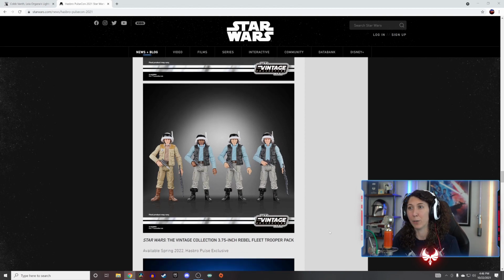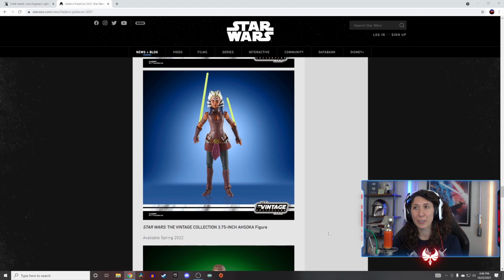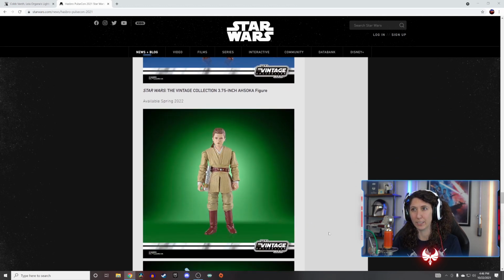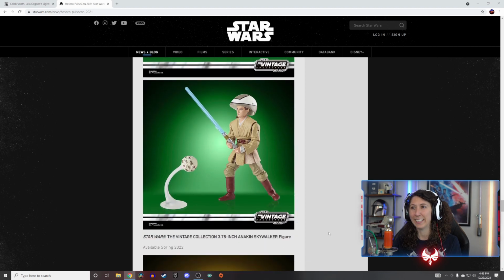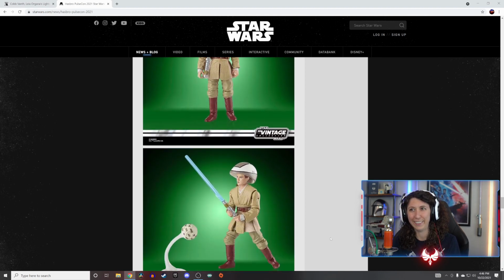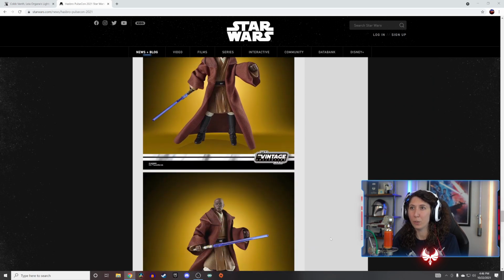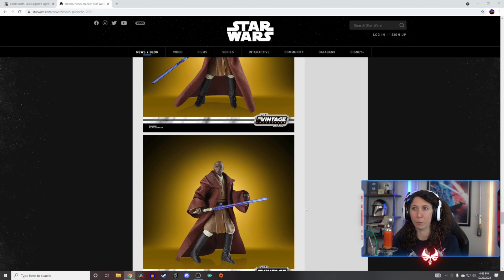We also are getting a Rebel Fleet Trooper pack, an Ahsoka action figure, which is really cool with her double blades, her Shadow Sabers there. We are getting a young Anakin Skywalker. How cute is little Annie with his saber doing a little bit of training. Mace Windu, can't go wrong. Look at that pretty purple blade.